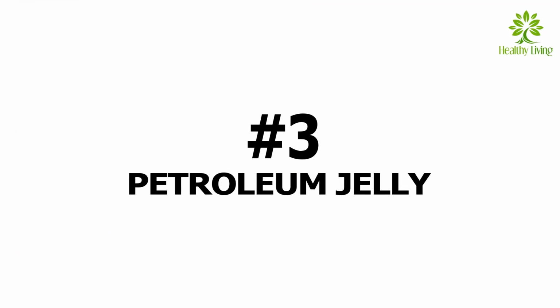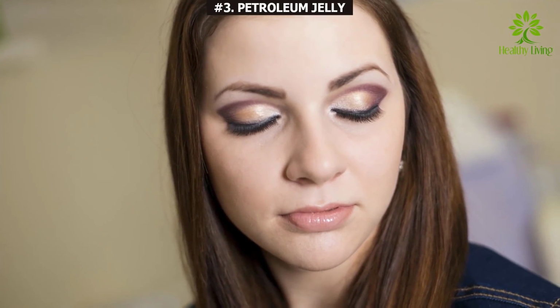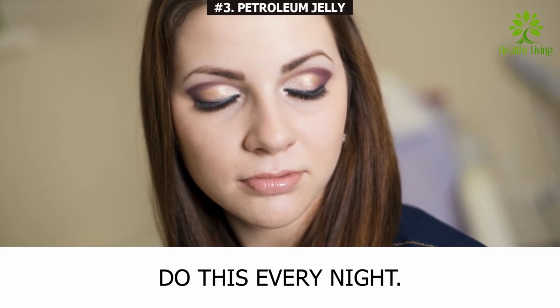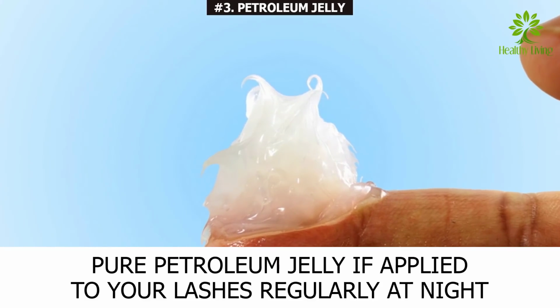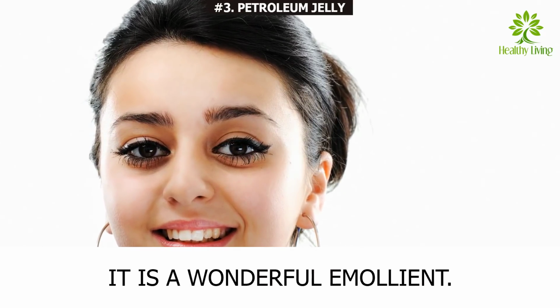Number 3. Petroleum jelly. You will need petroleum jelly. What you have to do? Carefully apply some petroleum jelly on the eyelashes and leave it on overnight. Do this every night. Pure petroleum jelly, if applied to your lashes regularly at night, helps your lashes grow faster, making them thicker and stronger. It is a wonderful emollient.